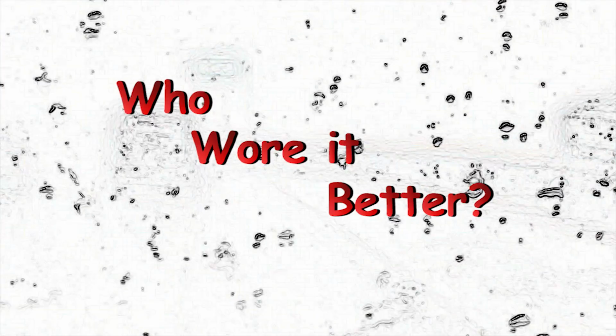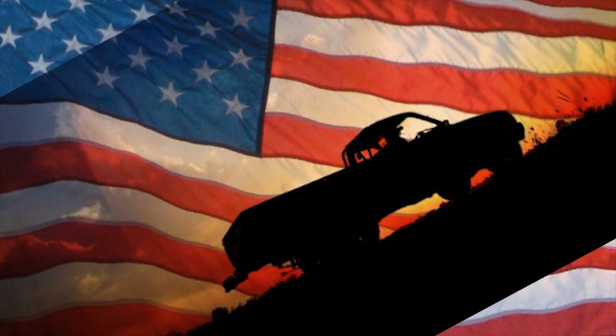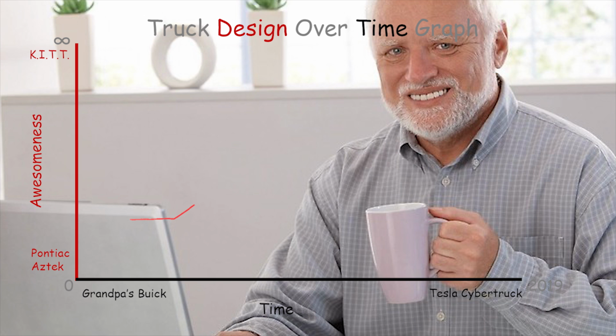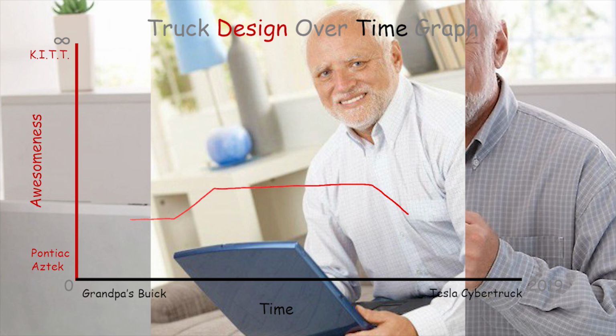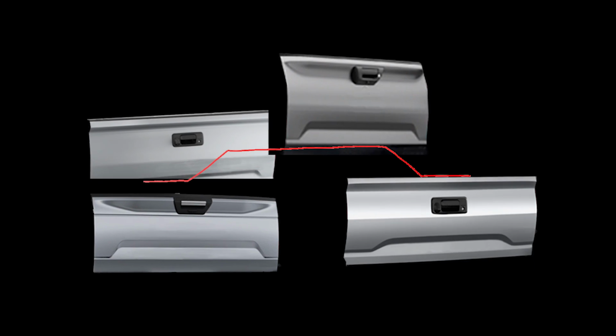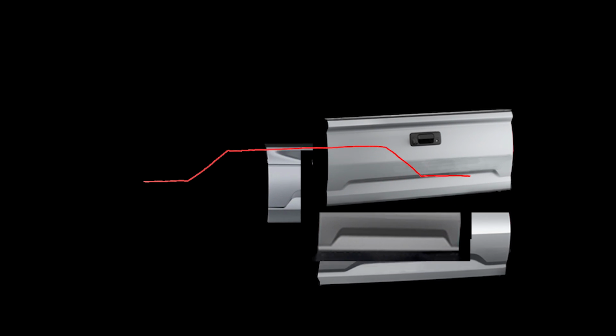Pardon our interruption. It's time for another episode of Who Wore It Better? For this episode, it's all about pickup trucks, pickup trucks, pickup trucks. I know all you old school guys are like, car design used to be so good. It was getting better and better and better. Now it's just leveling off, and it sucks. It's all going downhill from here. Well, check this out. It seems like every pickup truck nowadays has the same design on the tailgate. What's up with that? If you pause the video, can you guess which tailgate goes to which truck?